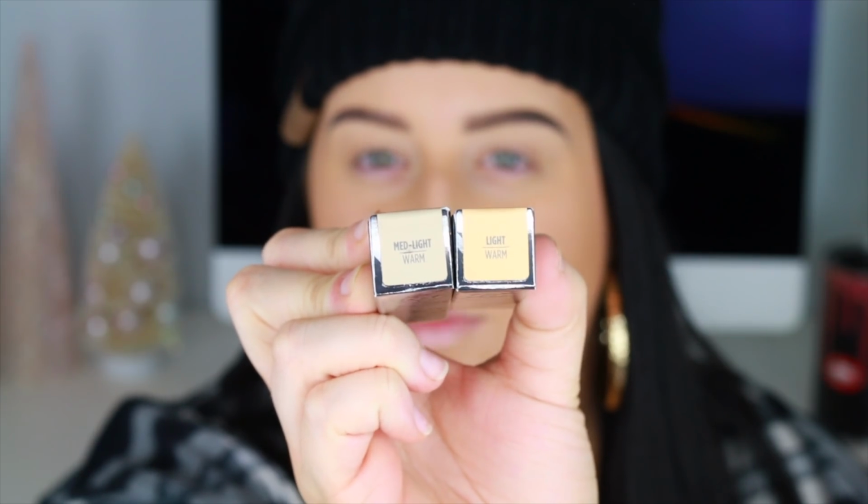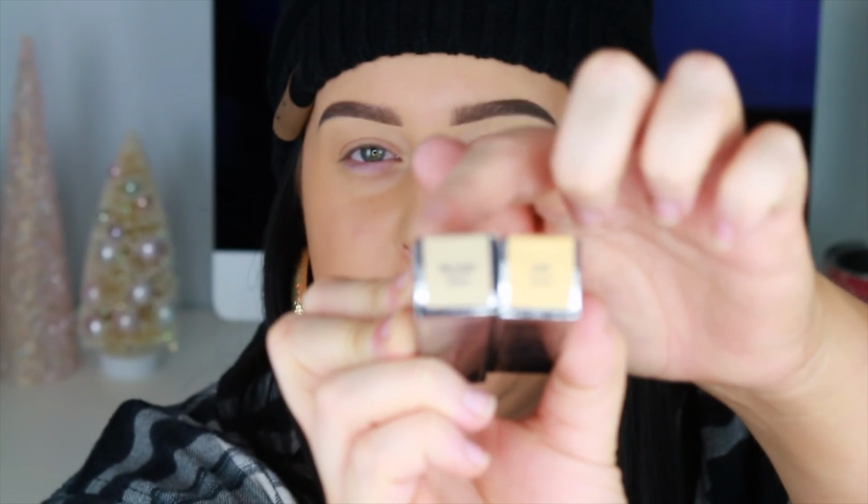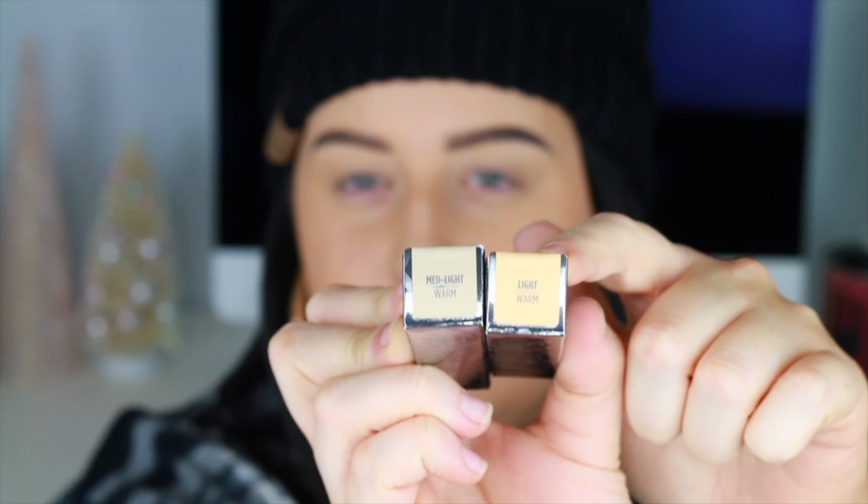I usually use a more yellow toned concealer. I don't really care for a pink concealer because my skin is a little bit more warm. So I'm thinking the light or medium light. So we're just gonna break these out and test them. Obviously you're never gonna go by the box swatch, but it's just weird that the medium one is lighter than the light. I don't know. I'm gonna just pop these out.